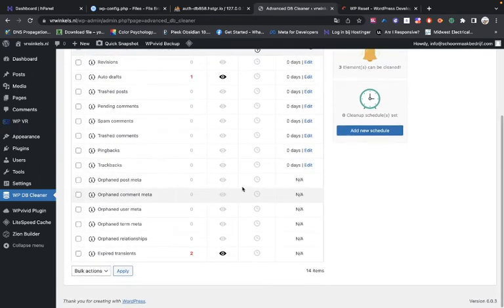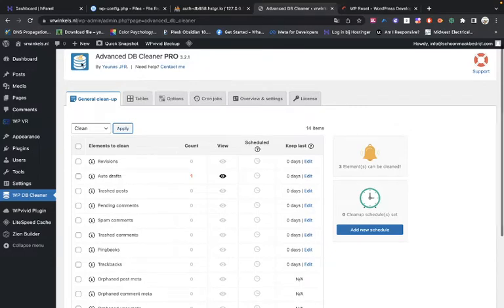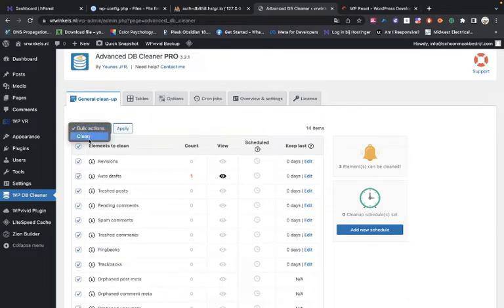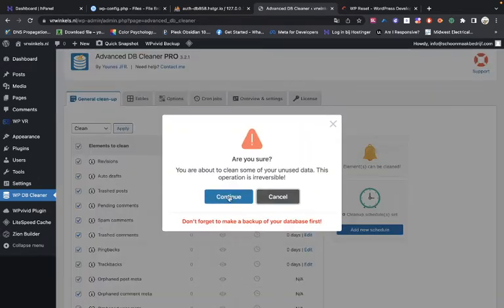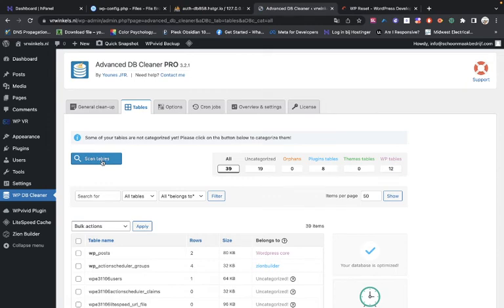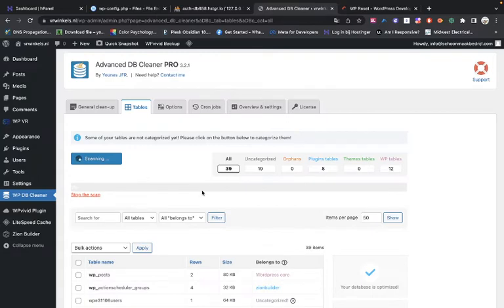And if you can see here, you can clean this by clicking clean and apply, and you see that it doesn't work because there is a conflict. So we try it again, and it won't work. Yes, it worked. So continue, just had to refresh the page. So then we go into the tables, and then we can scan the tables. So we're going to scan the tables, and it will take a while. And then you see here the orphans, we have to delete them.